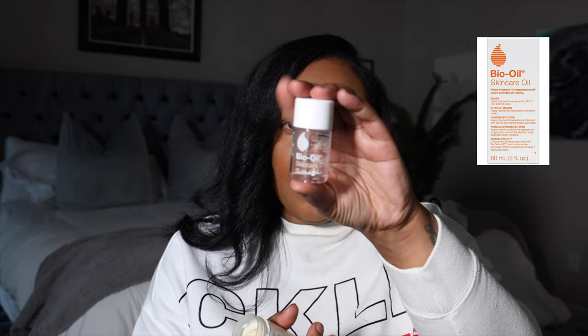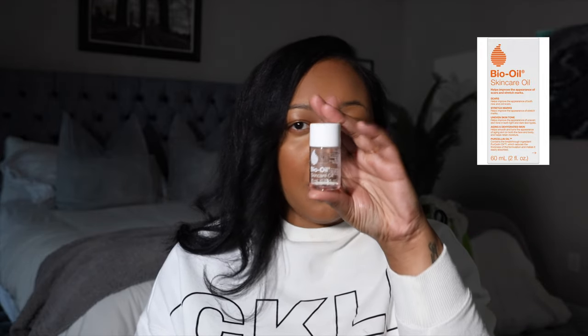Next is the Bio-Oil, and I wasn't too sure about this, even though it's been out for a while. I don't know why I wasn't sure about it, but I had got the small one. Guess what? Big dog is on the way.